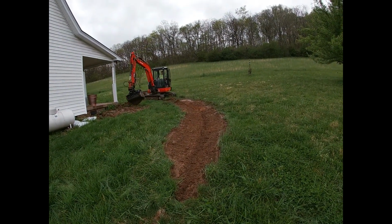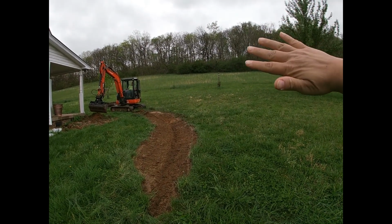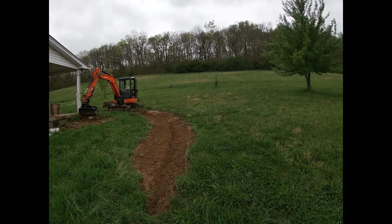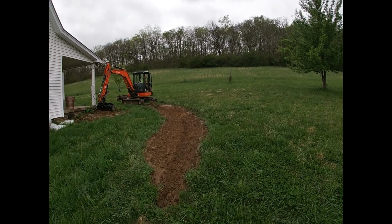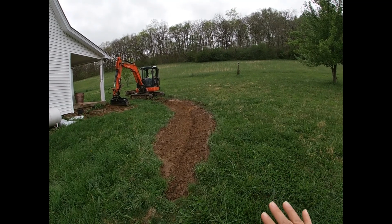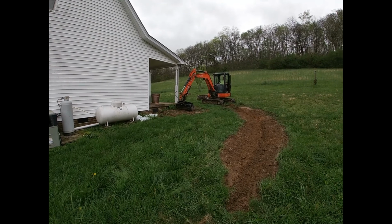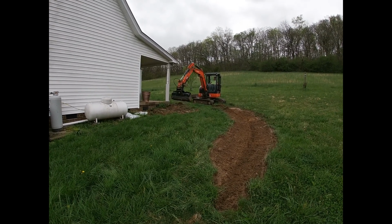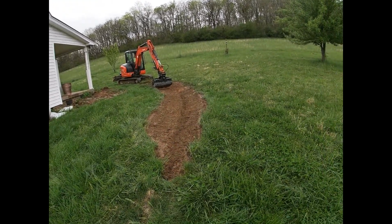So here again, this is on the other side of the house, but as you remember, the hill and the water, and so David's just trying to make a path for the water to run and not run to the house. So he's using the grading bucket and just gently creating a small little ditch there, and then taking the rest of that dirt and just kind of putting it up against the house to kind of keep the water from running to the porch. So that's kind of what he's doing. We've started here on this side.